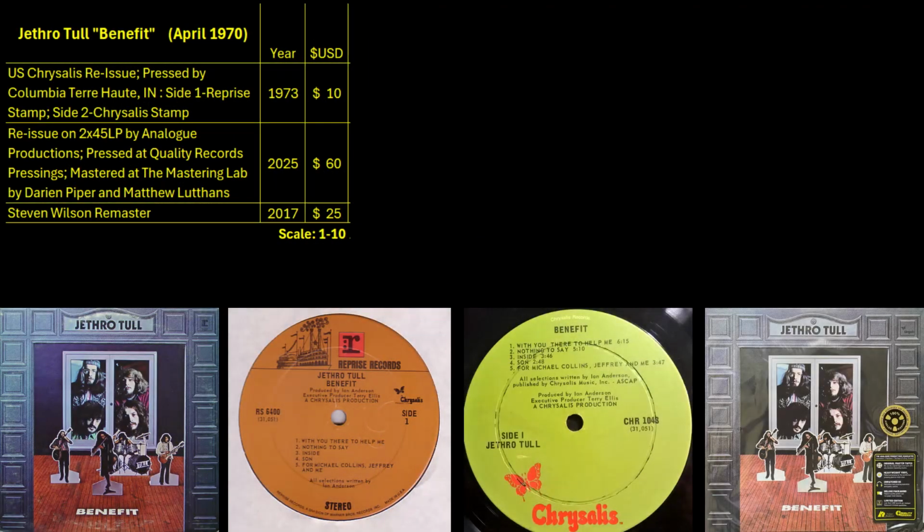This shootout's going to be fairly short because it's only going to be the new Analogue Productions release against one original, which is actually a reissue that was done in 1973, and it was pressed at Columbia's facility in Terre Haute, Indiana. As I mentioned, I've got a stamping on side one that represents the original Reprise catalog number, and then on side two it has the Chrysalis catalog number etched in.